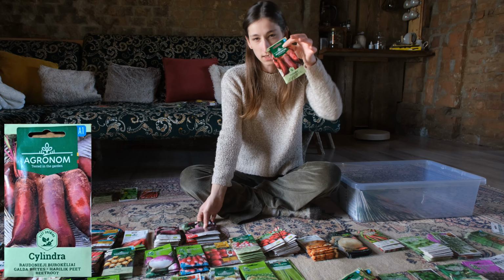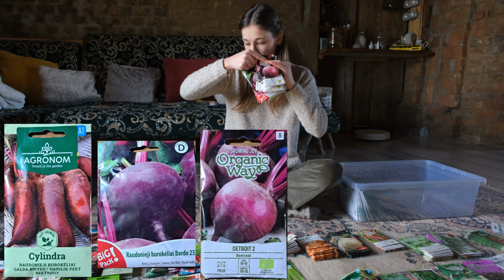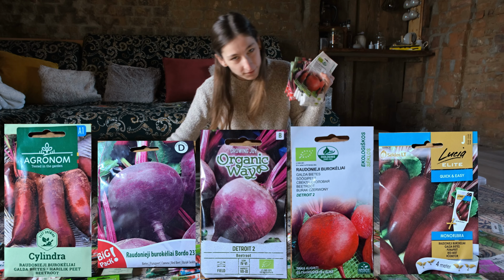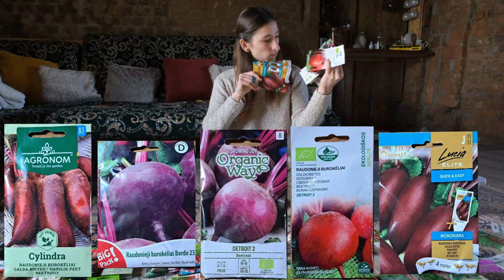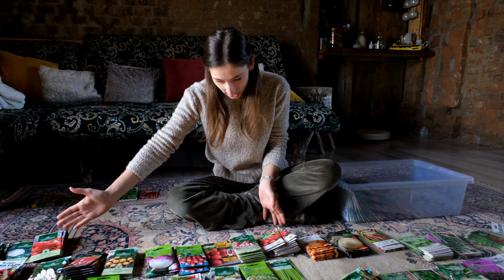Then we have 5 different types of beetroots. We have these ones, the longer ones. Then we have these ones. I think these ones are the same more or less. Oh no, these 2 are the same. They're just different brands. So we have 1, 2, 3, 4, 5 different brands of beetroots. So we'll see which one succeeds. This one is tape, and I think over here one was also tape. So yeah, we'll see.